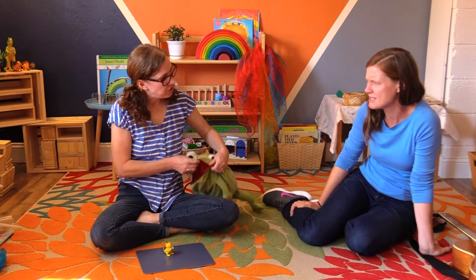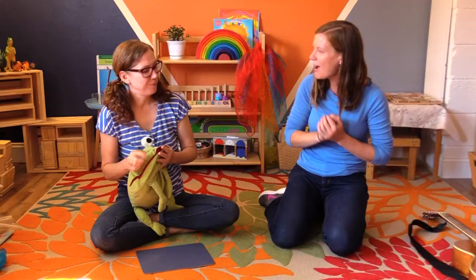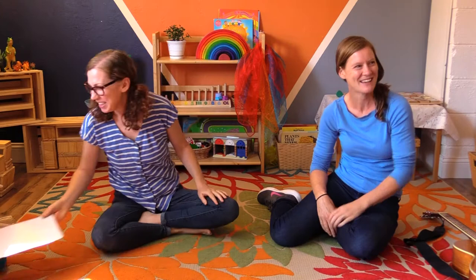The frog wants to take a little bite of that cat. Well, maybe just a little. Oh, frog! Bye-bye, cat. It's a hungry frog. But the cat's okay. We'll see that cat again another time. Soft frog belly. Yes. All right, next we have another song called Driving My Tractor.